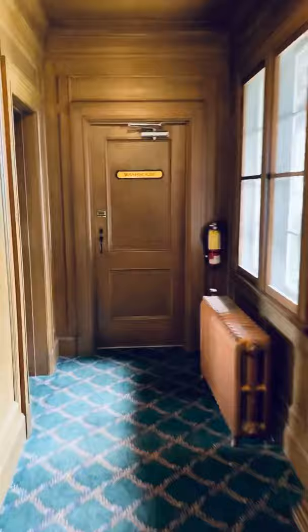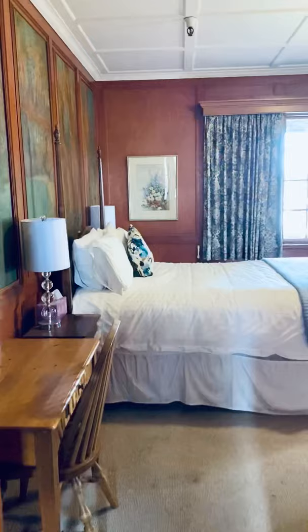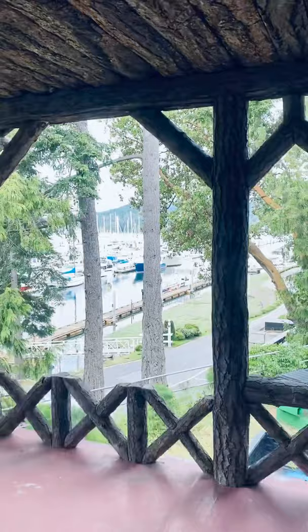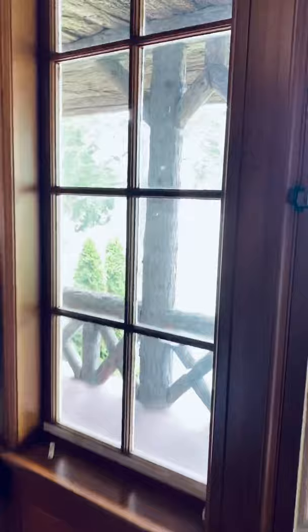And this is our W.C. Nichols suite. So again, beautiful paneling, which is all kind of hand stained or painted. This looks out again to the marina. And bathroom straight through there. This room potentially could be king. And then also the side window looks out towards our little garden, our patio.